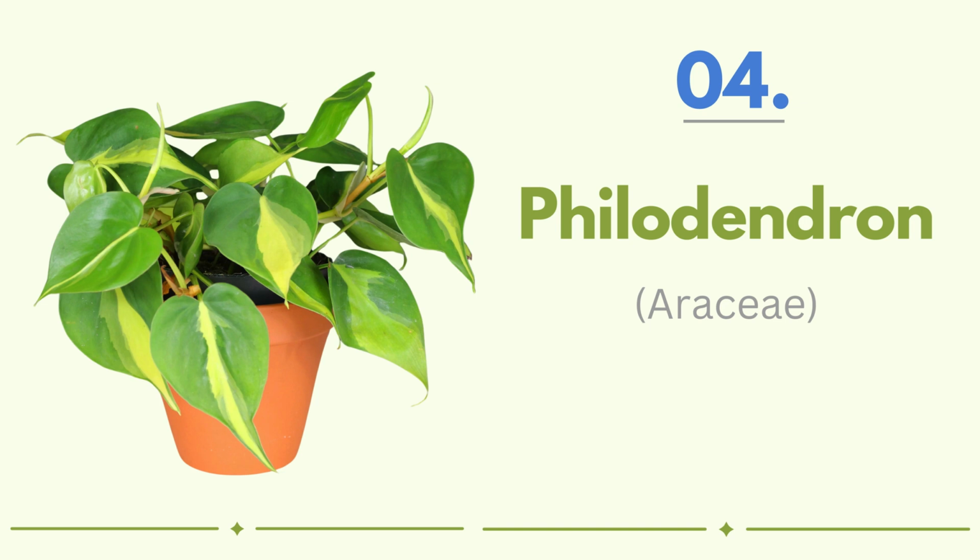Not only are they nice to look at, but they're also super resilient, which is awesome if you're just starting out. One of the coolest things about the Philodendron? It's incredibly versatile. You can let it hang, trail, or even climb if you want to add a little drama to your space. Plus, it's happy in all kinds of lighting, bright, indirect light, or even a low-light corner.